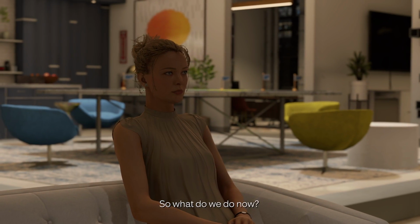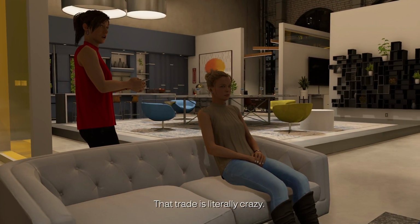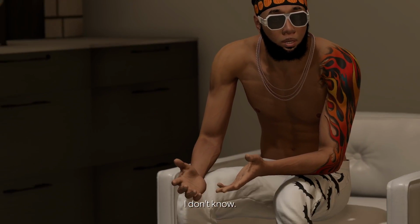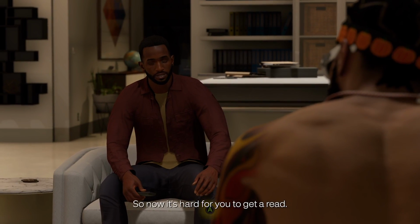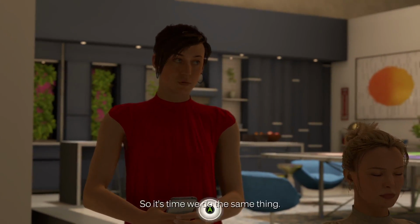So what do we do now? Do we have to do anything? That trade is literally crazy. Phil would never sign off on that. Would he? I don't know. Seriously? Look, it's hard to get a read, man. Boyer keeps his cards close to the vest. So now it's hard for you to get a read. Look, Othello has been using Nate to leak his agenda to the press. Right, so it's time we do the same thing.